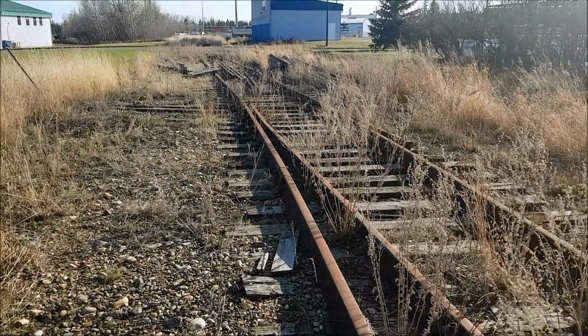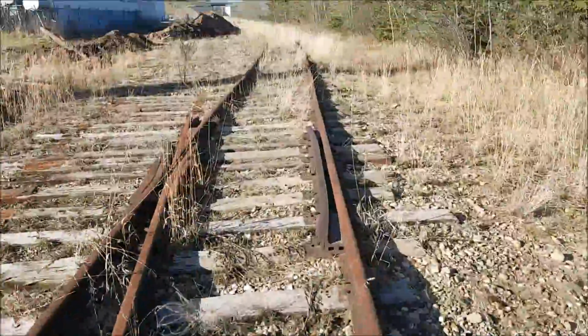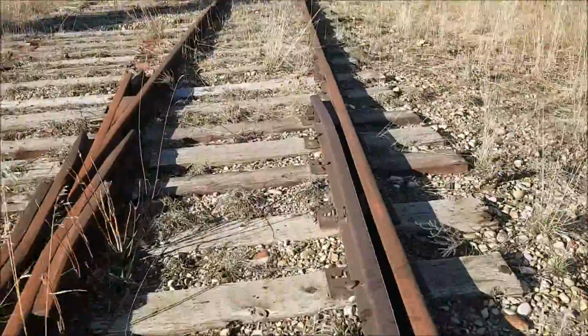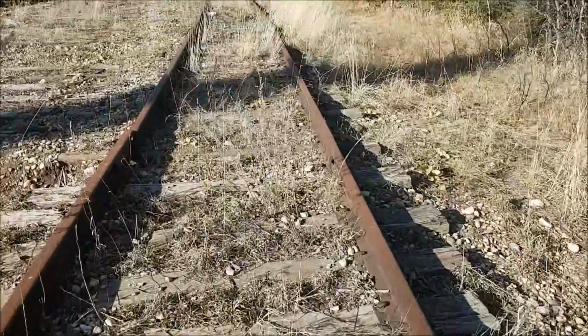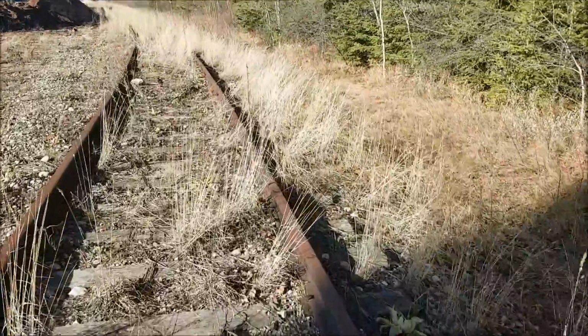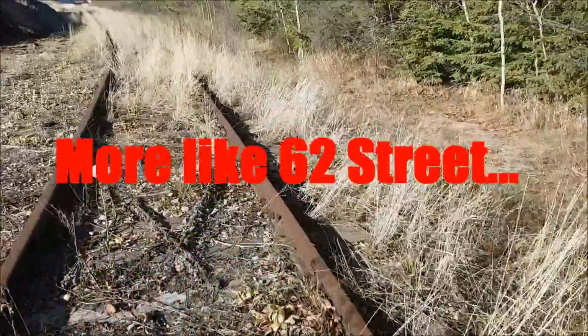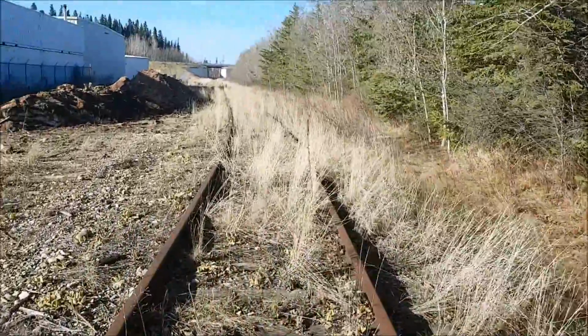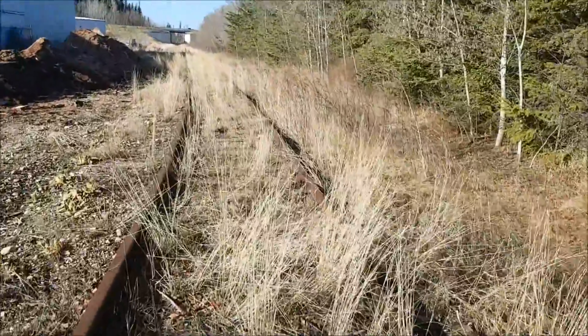So here's the last little bit that still has track. Right from the edge of a road there, I think it's something or other road, around, well, 55th or so street. Now this goes just about to the overpass there, by the causeway.